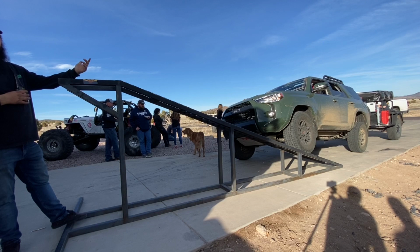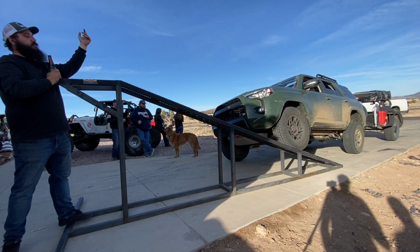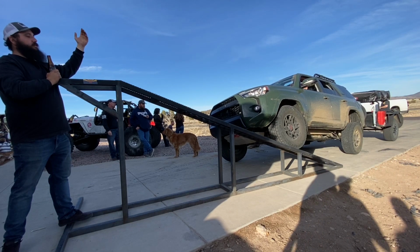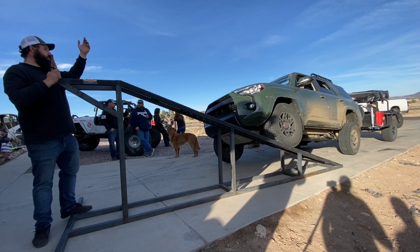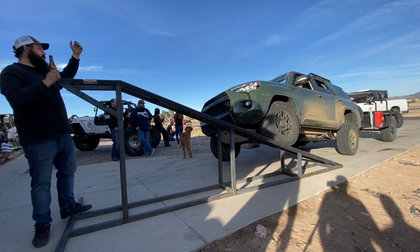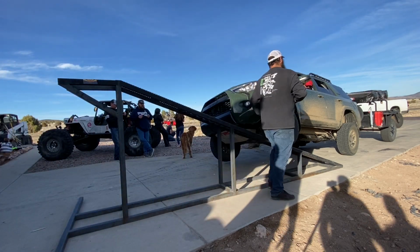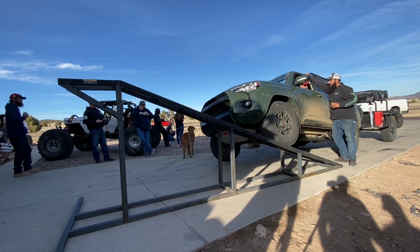But the thing that limits the Toyota 4Runner and everything like it is that front end. It's independent suspension and they just don't articulate like a solid axle. However, they drive so nice down the highway, right? So it's a great daily driver that you can have fun with. And this thing's completely stock. I haven't done anything to this 4Runner yet.